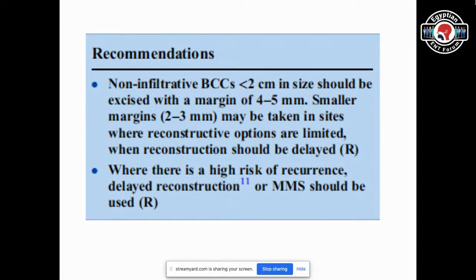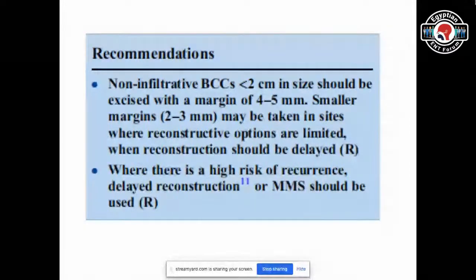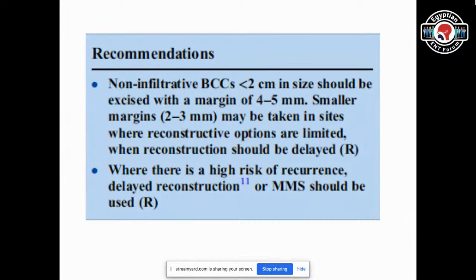Recommendation: non-infiltrative BCC less than 2 centimeters in size should be excised with a margin of 4 to 5 millimeters. A smaller margin of 2 to 3 millimeters may be taken where reconstructive options are limited, or when reconstruction should be delayed. So sometimes you remove the lesion with a low margin, don't do any flaps or reconstruction, just cover it and leave it until you have the histology result. In a couple of weeks, you will plan your flap reconstruction, or go for further excision according to the histology.